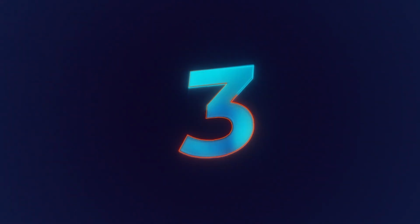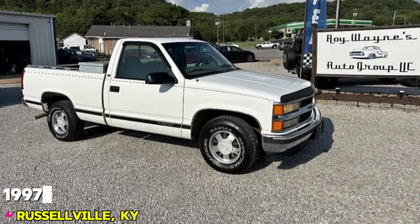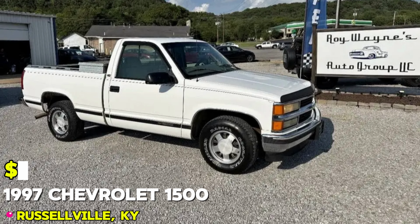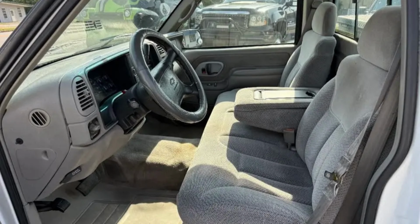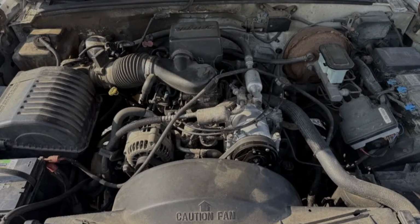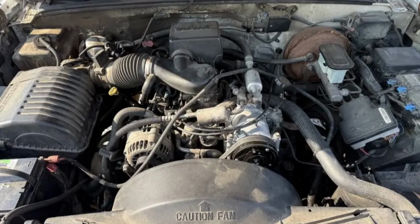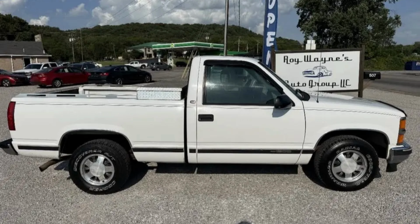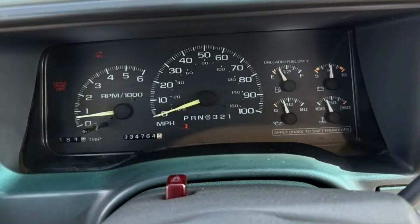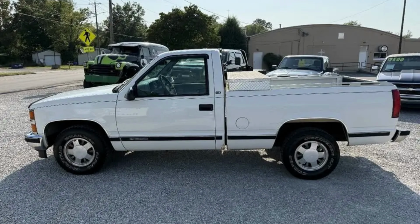Number 3. 1997 Chevrolet 1500, price $7,500, featuring a sharp white exterior equipped with a heavy-duty bed liner and a spacious utility toolbox, perfectly complemented by a well-kept gray cloth interior. Beneath the hood, this two-wheel drive pickup relies on a legendary 8-cylinder, 5.7L gasoline engine mated to a smooth automatic transmission and effortless power steering. Even with 335,000 miles registered on the odometer, its mechanical foundation remains solid.